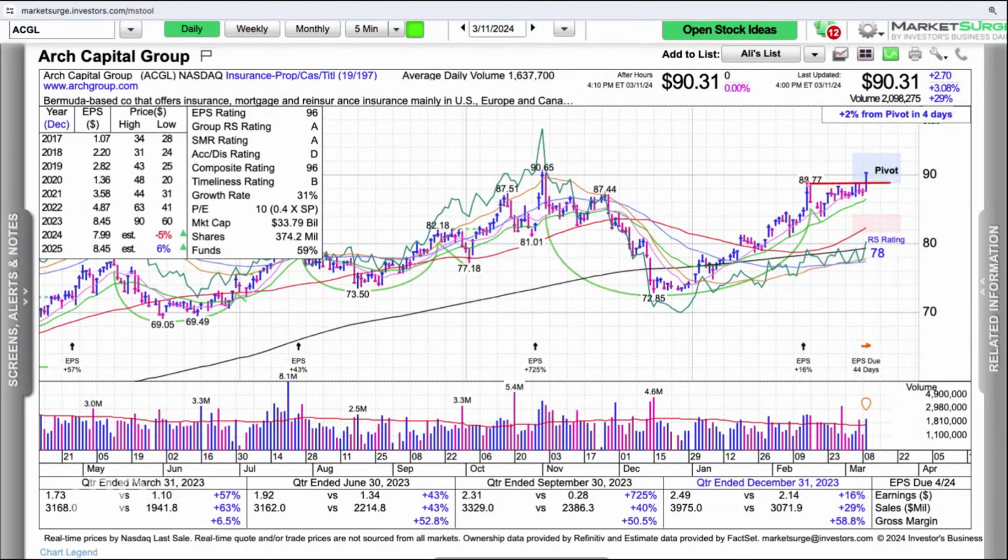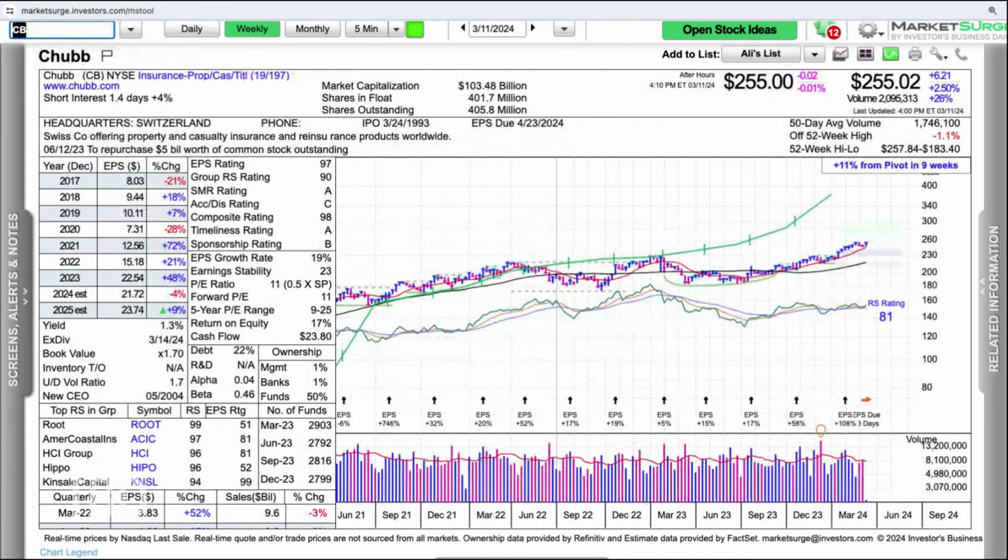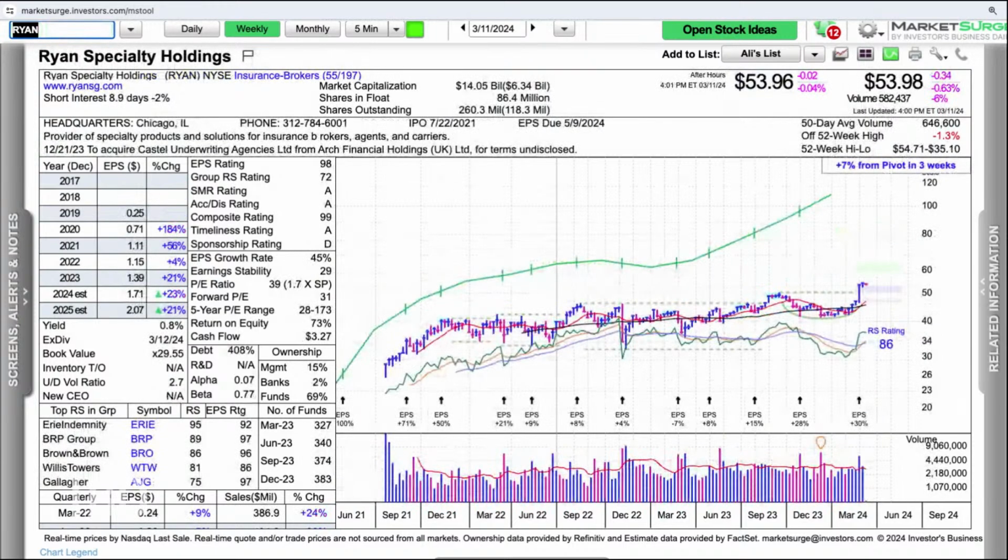You wouldn't normally think of insurance as being all that sexy, but maybe a lot of people, thinking of how extended the markets were and how much money they've made, are thinking a little bit more of insurance against some of this downside risk. This is in the insurance property casualty. It's not alone. Arch Capital Group. You've also got CB, Chubb, that looked very interesting today, kind of breaking a little downtrend.